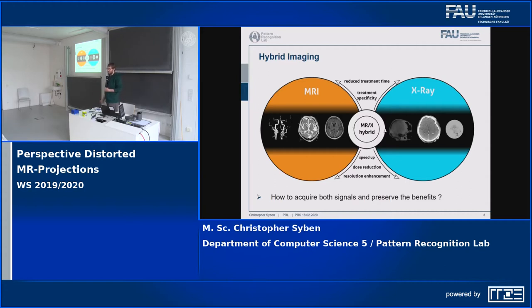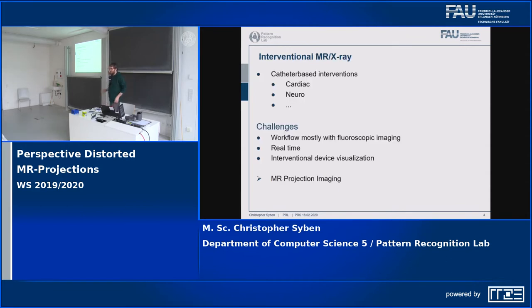The main question that comes up here is how to acquire both and preserve the benefits of both modalities. We are looking, especially in the project, towards an interventional MR X-ray setting where we think about catheter-based interventions for cardiac or neuro interventions, so setting stents or something like that. There are multiple challenges coming up. The workflow is mostly with fluoroscopic imaging, which is maybe not very beneficial for the MR device. Also, this should work in real time, otherwise stent placement and thrombectomy would not be very useful for the physician if they have to wait a few minutes.